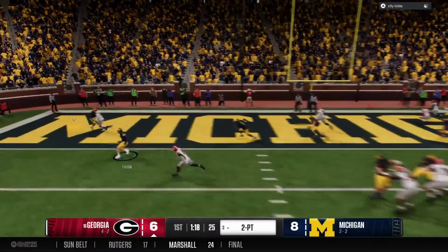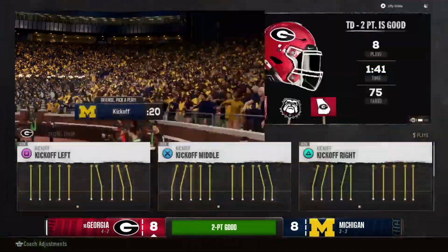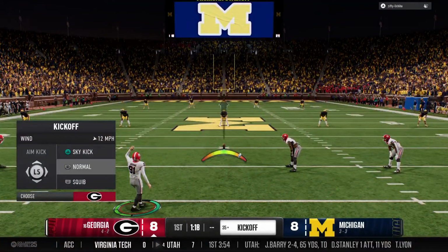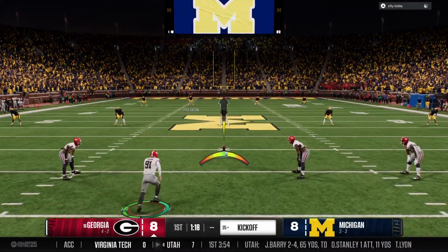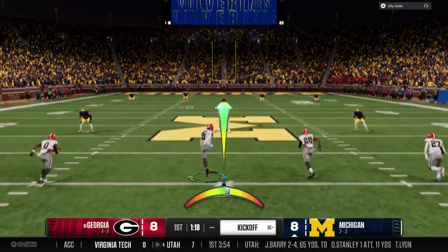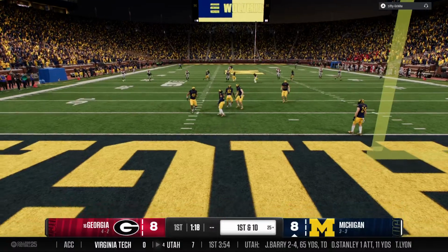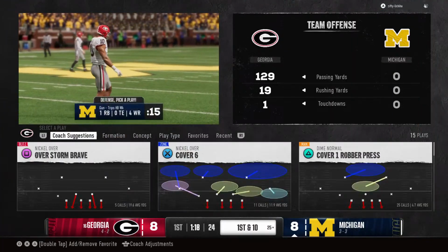He's looking to throw. He makes the grab for the 2, and we're tied at 8. So a well-executed 8-play, 75-yard drive. And they capped it off with a 1-yard plunge. The ball squirts through the end zone. That'll be a touchback. They'll bring it out to the 25.